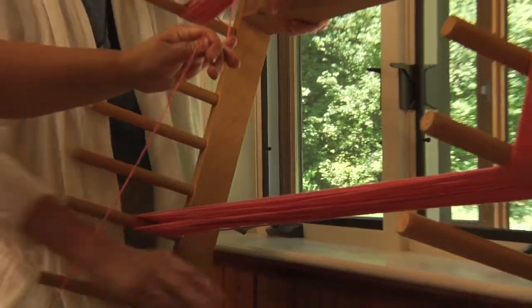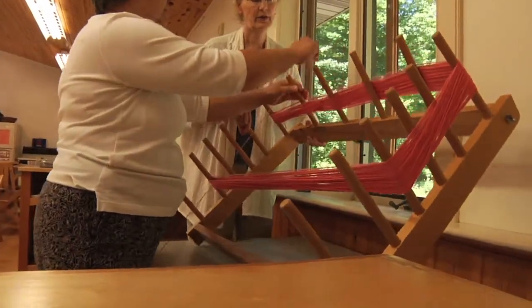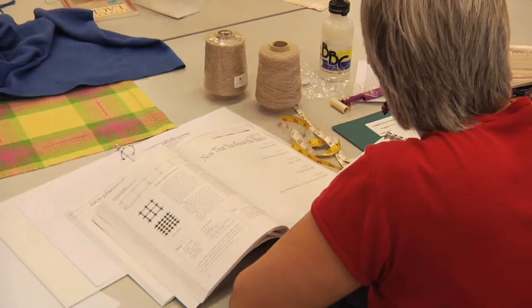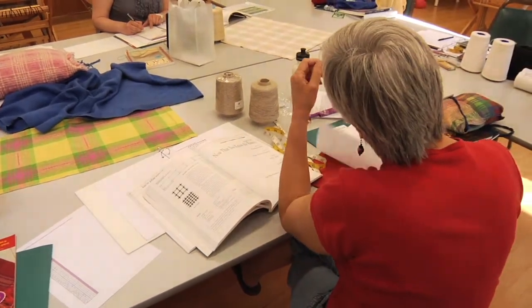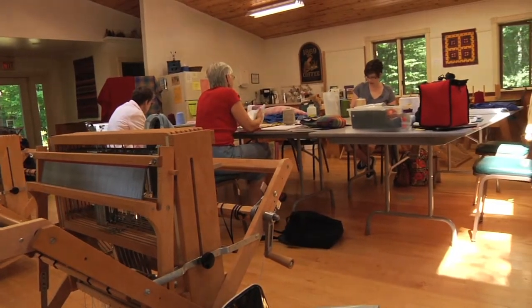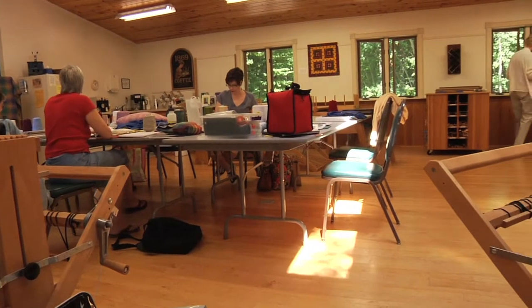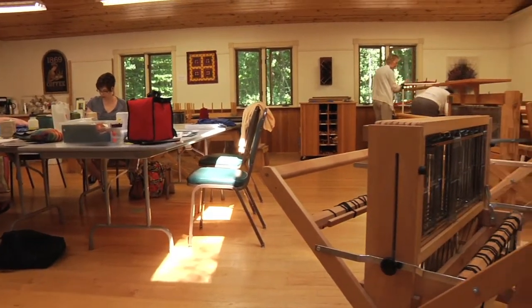If we had a mission statement for them, it would be something like come to a beautiful place where you can relax. Doing something nice for yourself is something I think a lot of gals don't take time for, so that's important. And if they belong to a group back home where they don't have enough time to quilt or weave, this is a place that they can do it.